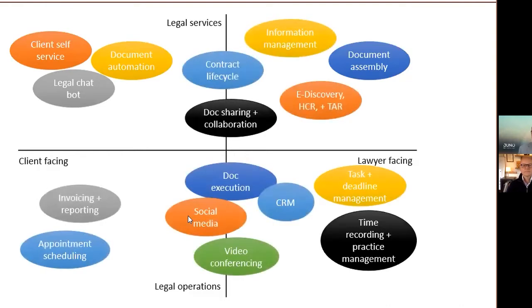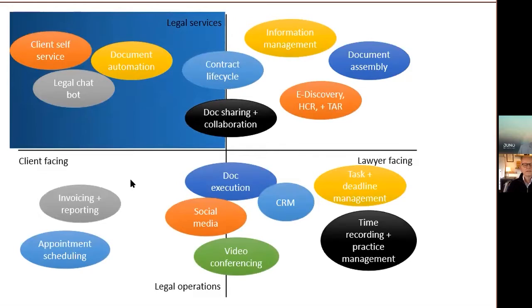And there are a whole lot of other tools and technologies you can map onto this graph, and I actually ran out of space, so I didn't include them all. But what I guess I'd say is this top left-hand quadrant, the highlighted quadrant there, the client-facing legal services, are really what a lot of people think of when they say legal tech.